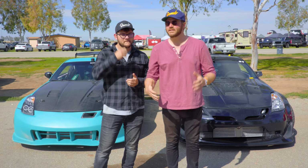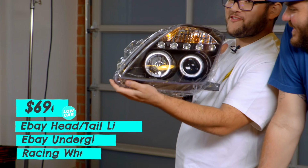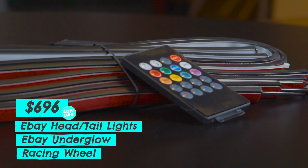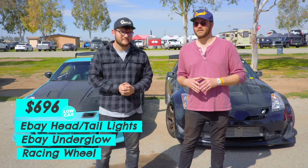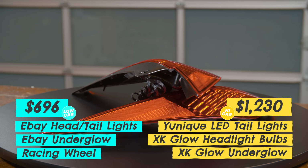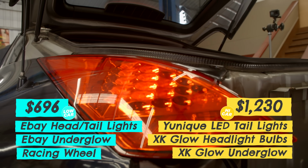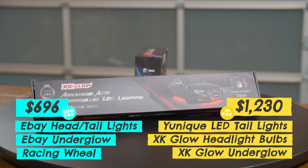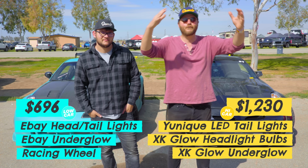And now that our insides were cool, it was time to make our outsides even cooler. Low car got some super sick eBay headlights and taillights, some questionable underglow, as well as a very cool steering wheel. I love it. Yeah, makes all the difference. It really does. High car got some very trick custom LED taillights that have a bunch of different pattern settings, including party mode. And then we also got some XK Glow RGB LED underglow, and headlights that you can control with your freaking phone.